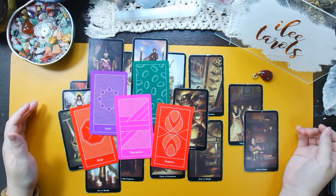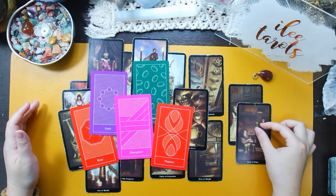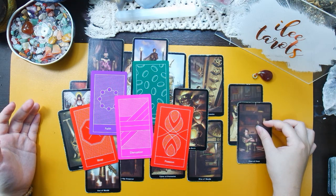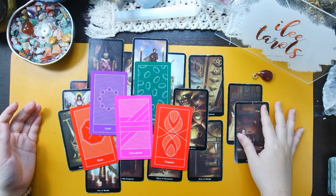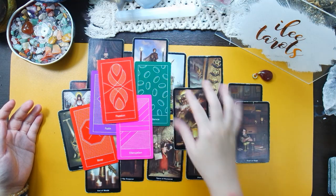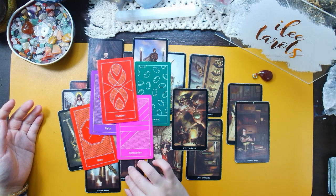Okay, so just be careful not to... The Four of Cups here can be a bit of a warning card, saying be careful not to miss the opportunity, or more like, to be more aware of where you are right now and energetically. In other words, very likely because you're harping on work all the time, you don't see this person.